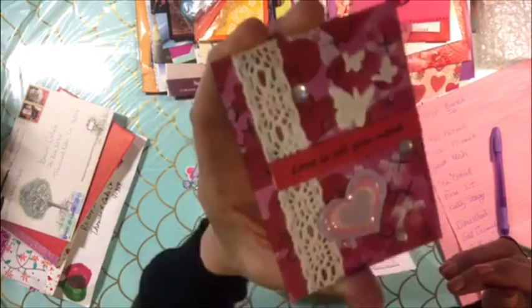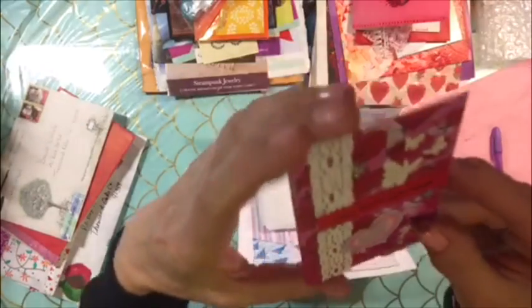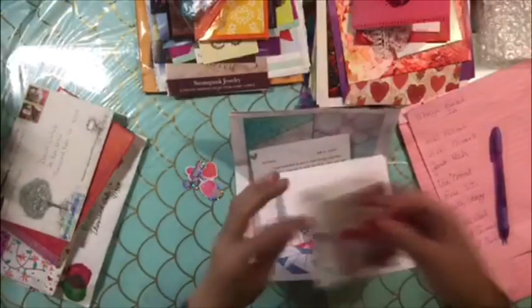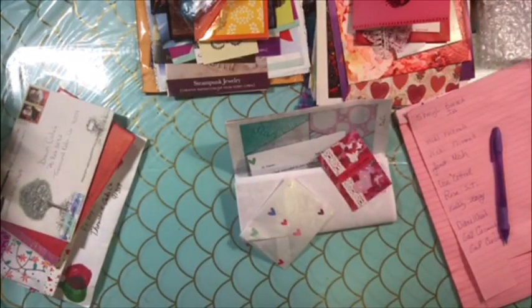Isn't this beautiful? This will be going in my ATC book. Thank you so much. Love is all you need. And I look at that. See, there's the background she used. Isn't that beautiful? So, yes, thank you guys so, so much, Gail. I appreciate it. And I'm going to stick these in that little envelope because they're so cute.